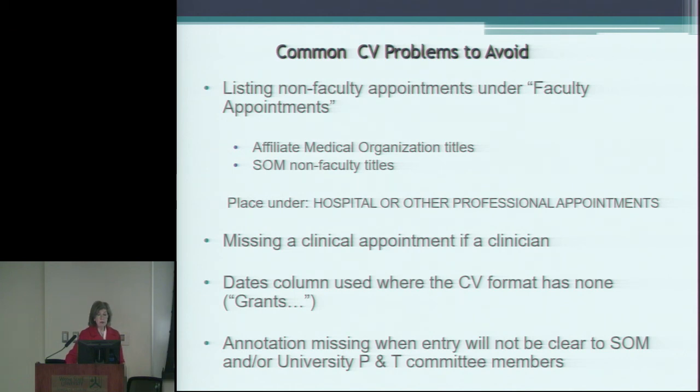There is a date column in the CV format, but not all sections have it, and this should have been in red because that's something else that really is going to go away. You won't have to think about that because the format of Faculty 180's CV will not let you go wrong. If there's annotation that needs to be there to clarify what your role is in some organization, make sure that it's there, whether it's the School of Medicine, the university. Make sure that annotation is clear so that everybody at each level of review knows what you've done and for what organization.